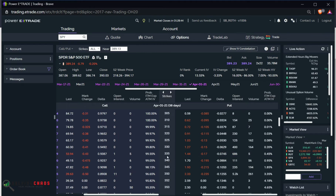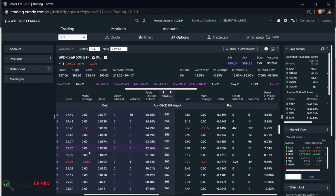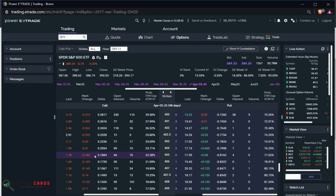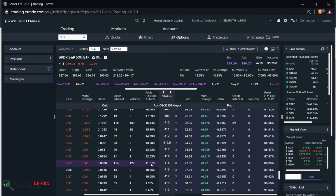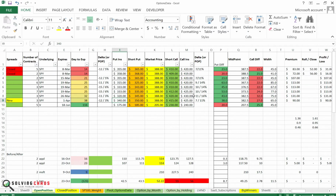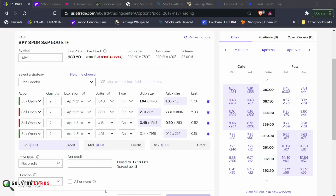You see the odds over here on the 350. It's telling me it's a minus 12 delta, about a 3.5% chance of hitting it. And on the other side, on the call side, we're going to go with a 415, a 7 delta, 11%. So I plug those numbers in here, pretty safe. Here's the range of movement it needs. It says I will collect about $1.